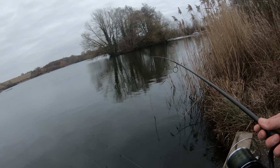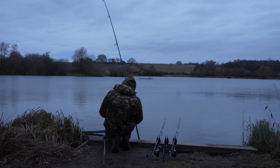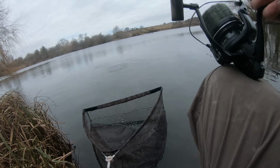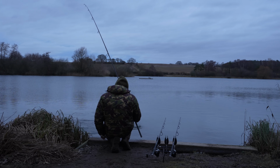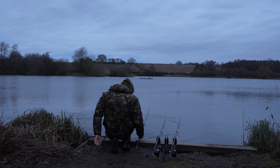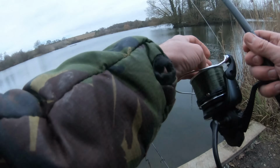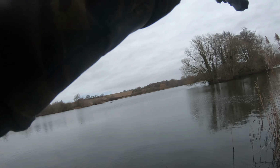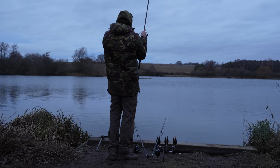Tench. Well, I sort of bundled this small tench into the net, and my other rod started giving the old telltale signs of a bream or a tench, so I kind of just assumed it would be another nuisance species. But as soon as I picked up the rod and sort of bent into it, well, it actually felt quite heavy. And yep, I was right, it was a nice carp.